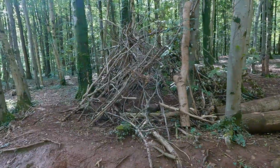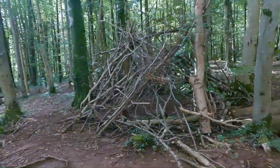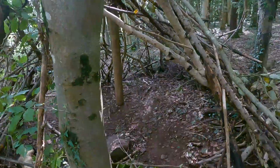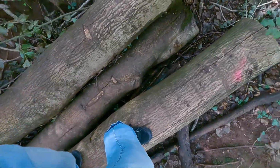I've been here before years ago when I was still home educating. We came with a group of home educators to do den building, because they do run den building activities here, and as you can see, there is still evidence of this. Kids and parents all together were making all these dens around the woods before. It was really good fun. I'm a bit precariously balanced on a log here. Right, let's get back on the path.